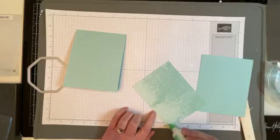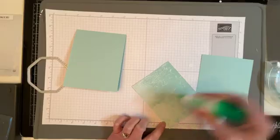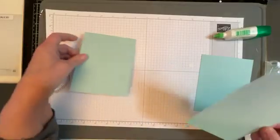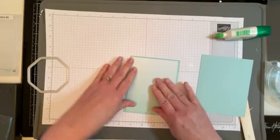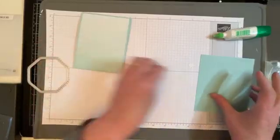So, all right, let's go ahead and attach this. Hopefully I'm doing this right. It's been a crazy few days. If you guys only knew what's going on, we've got a lot happening in our household. So we're going to go ahead and put this on right here. All right. And then we're going to set that off to the side real quick.